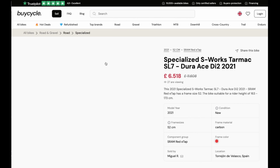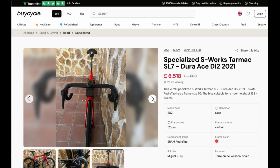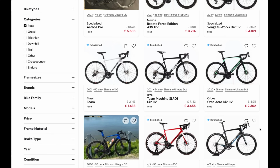When I was buying a bike, I knew what I wanted. I had a clear idea of the model and the group sets and the price I was willing to pay. Now, where you search for your bike depends on you really. There are loads of options.